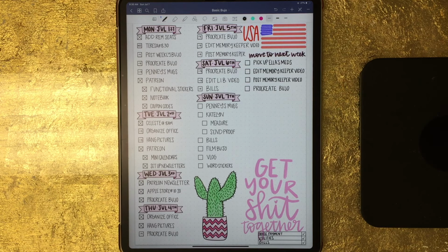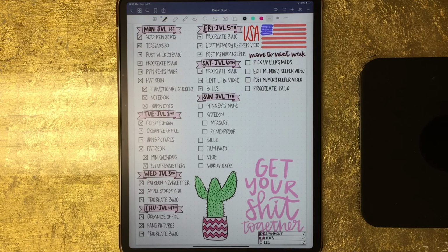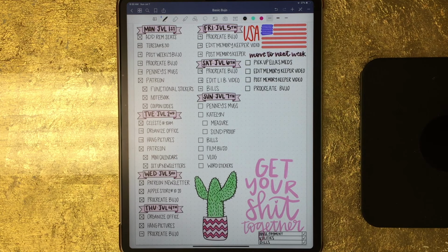I've just received a lot of questions about this, so I wanted to do a follow-up from my previous video to show some other methods that I've incorporated into my bullet journaling to save a lot of time when it comes to functional planning. And I am in the process of editing a memory keeper video, so be on the lookout for that, but this video will likely come out first because it's really quick to film and it's really quick to edit. So today is Sunday, July 7th.